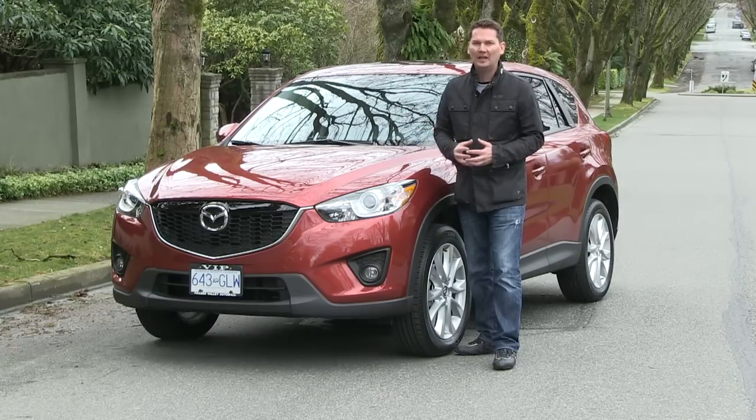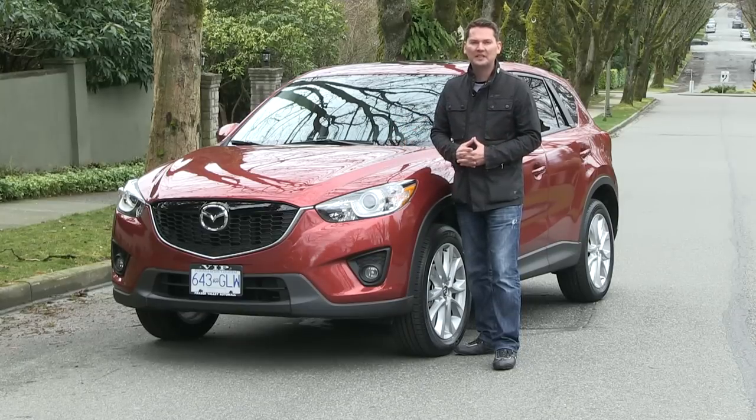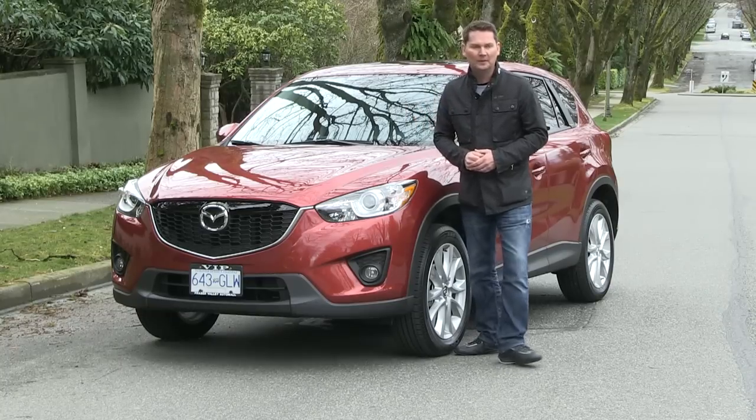Mazda is very well liked by Canadians, and for them to have a brand new crossover featuring their new Skyactiv technology will definitely get a lot of attention from people looking for a fun-to-drive, good-looking, and well-equipped vehicle.